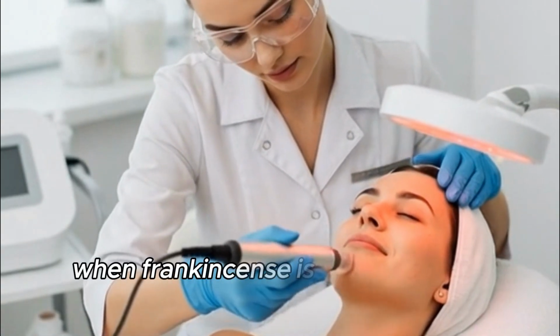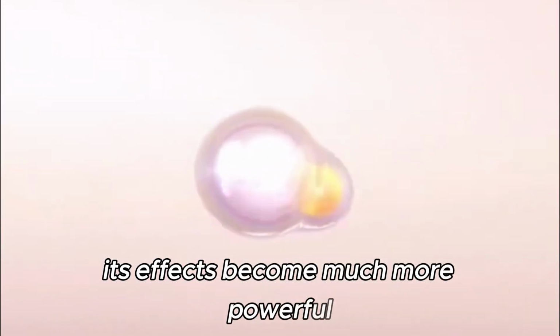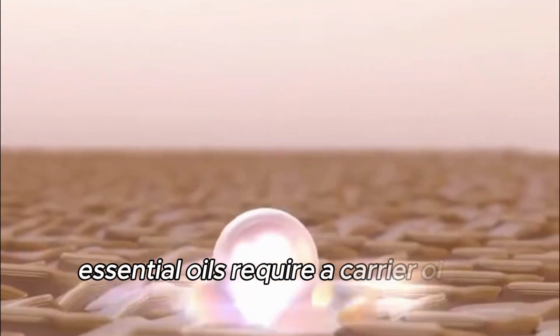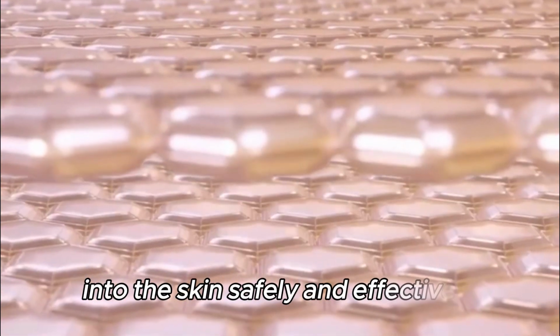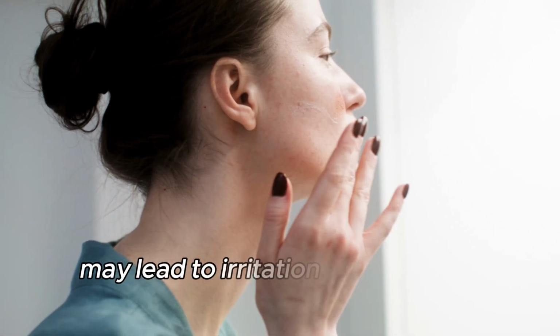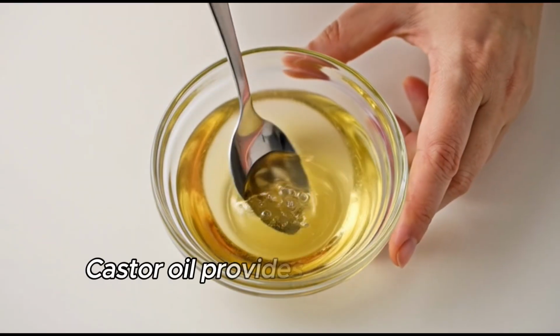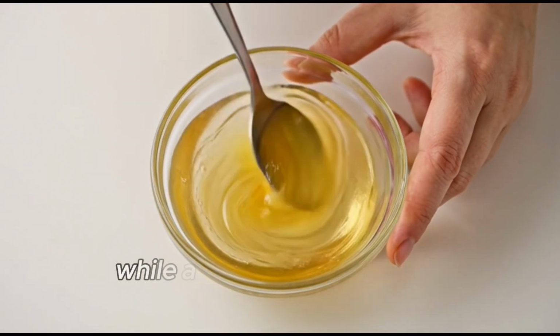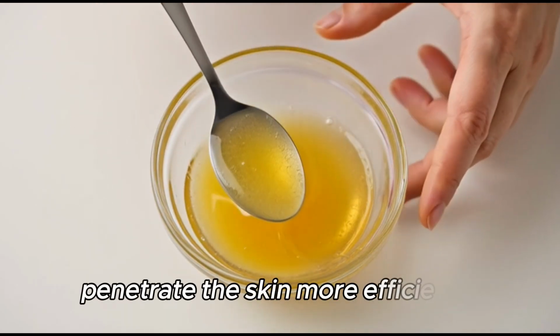When frankincense is used together with castor oil, its effects become much more powerful. Essential oils require a carrier oil to deliver their active compounds into the skin safely and effectively. Applying frankincense essential oil directly to the skin without proper dilution may lead to irritation, especially on mature or sensitive skin. Castor oil provides the necessary dilution, while also helping the active components of frankincense penetrate the skin more efficiently.